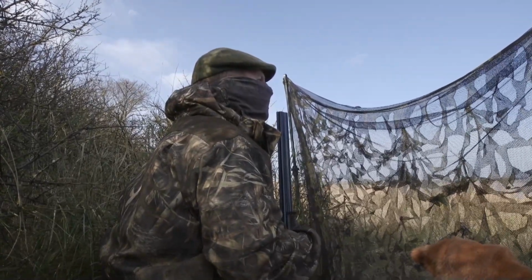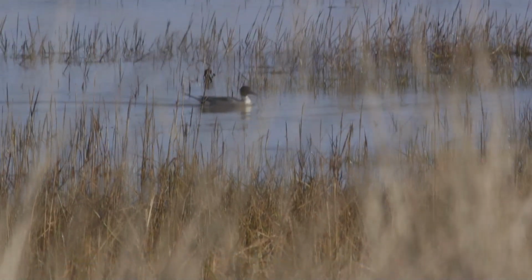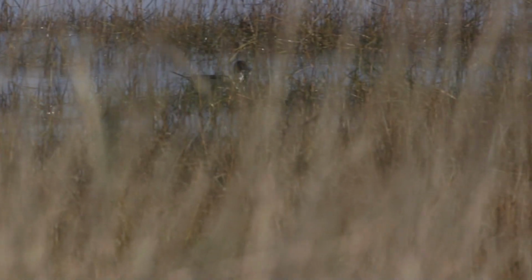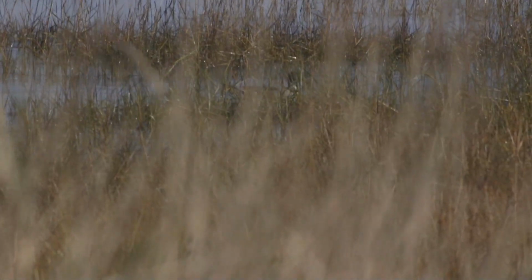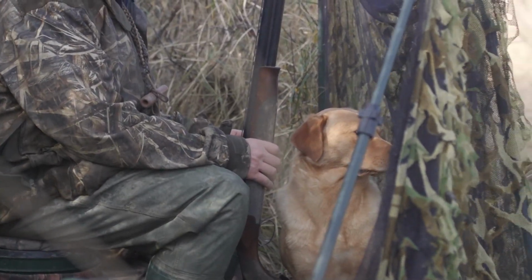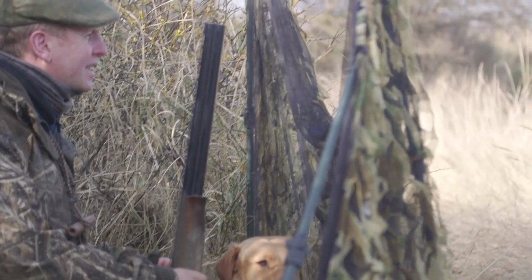There's a wonderful look at that pintail. You see the pintail with the white breast? Pintail and Brent there. Unfortunately, on the estuary we're not allowed to shoot pintail here. Natural England licence doesn't allow it.